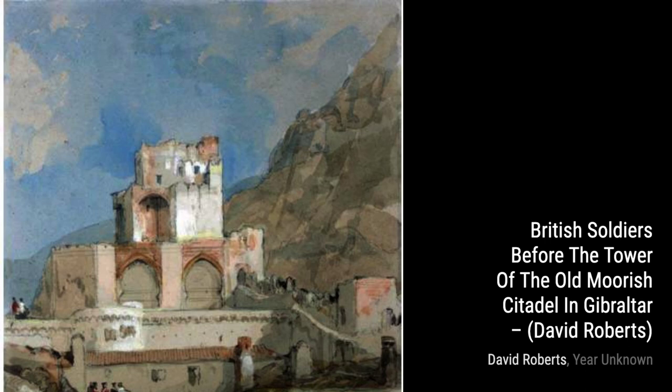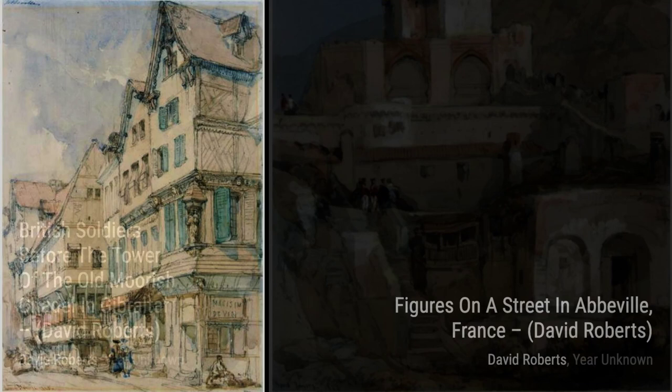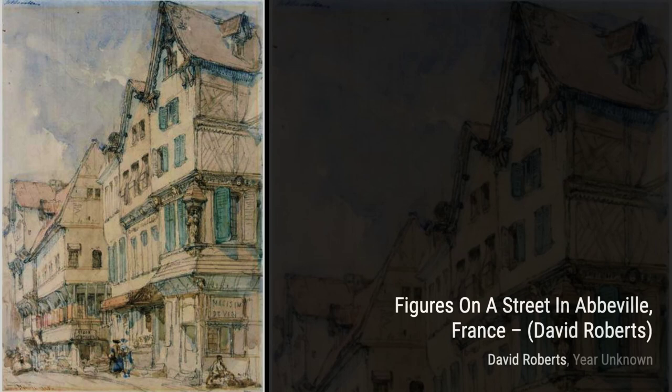Next, we have British soldiers before the tower of the old Moorish citadel in Gibraltar. In this painting, Roberts captures the historical significance of the citadel, with soldiers standing before it, creating a powerful and dramatic scene. Moving on, we have Figures on a Street in Abbeville, France.